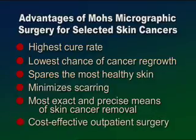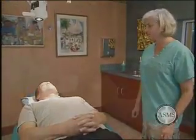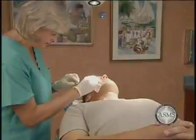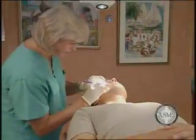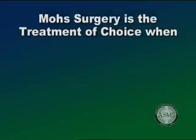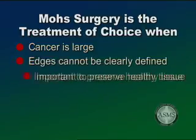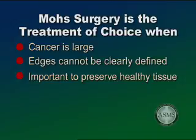And it is cost-effective outpatient surgery utilizing local anesthesia. Mohs micrographic surgery is effective for most types of skin cancer. However, it is most commonly used to treat basal and squamous cell carcinomas. Mohs surgery is the treatment of choice when the cancer is large, the edges of the cancer cannot be clearly defined, the cancer is in an area of the body where it is important to preserve healthy tissue, or is likely to recur if treated by common methods.